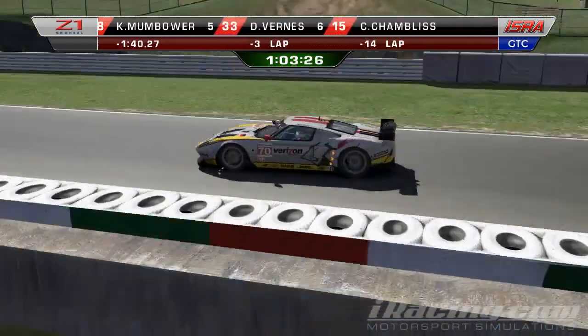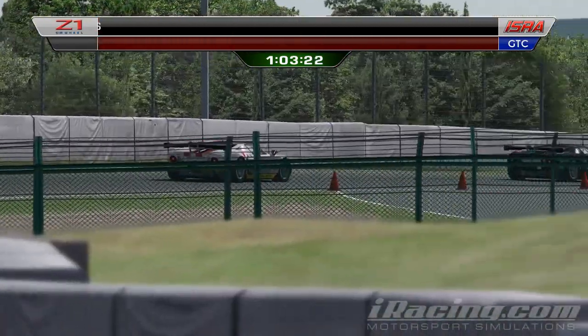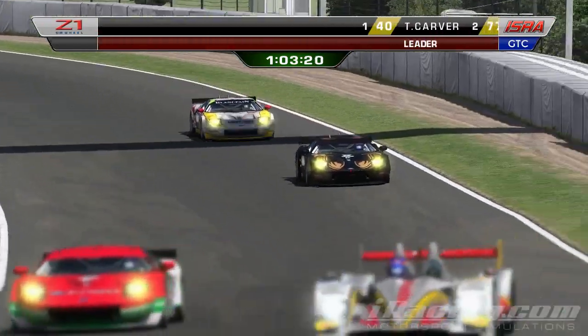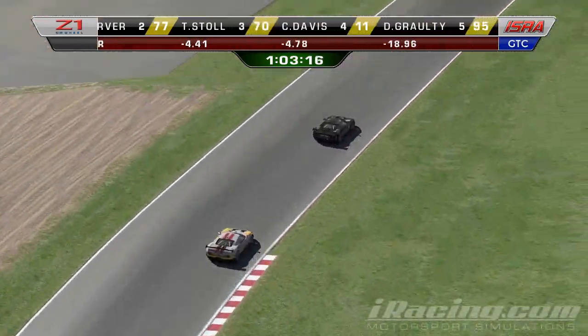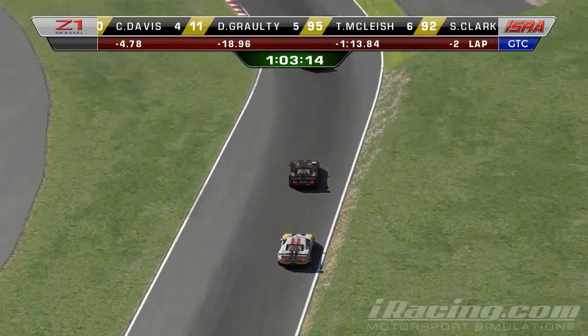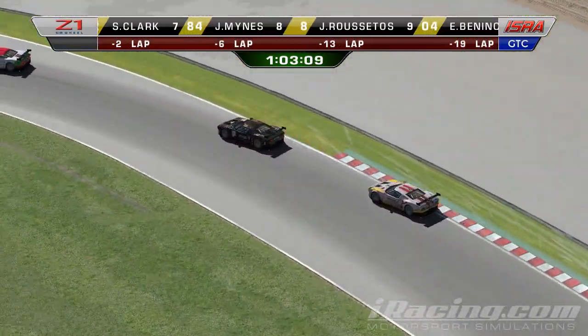And Corey Davis closing the gap that had developed between himself and Stoll after he went wide going through turns 1 and 2 on the circuit. So looks like Corey Davis does have pace over Timothy Stoll, but as we've seen before, Tim Stoll is a very solid driver and very difficult to pass at times, so he's holding on.